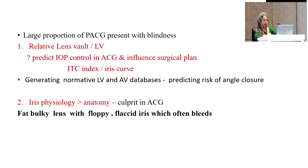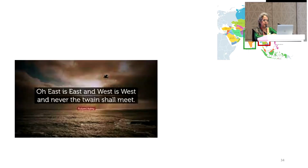So what do we end with? We have a large proportion of angle closure glaucoma patients in Asia. Relative lens vault needs to be looked at more, and this can predict the IOP control. We need to start looking at the volcano configuration and start planning lens correction along with the trabeculectomy. We need to generate normative lens vault databases, and iris is important not only in the anatomy, the physiology of iris is different. It's a culprit in angle closure glaucoma. We have a fat, bulky lens with a floppy, flaccid iris, which often bleeds. So both phenotype and the behavioral characteristics are different. So to conclude, even in these studies from Asia, from let's say China, Singapore, and India, are showing different ethnicity. Thank you.